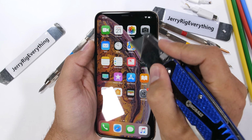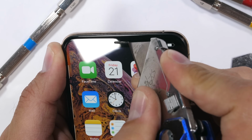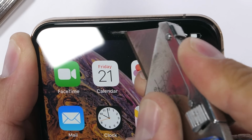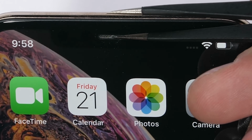There is no home button or fingerprint scanner on the phone this time around. The front-facing 7-megapixel camera and Face ID are both protected by the same front glass. The earpiece grill is made from metal, and it's not going anywhere. It's pretty secure and won't fall out on its own.